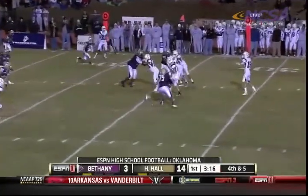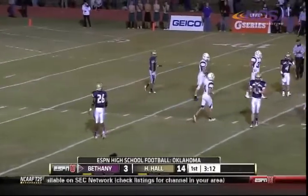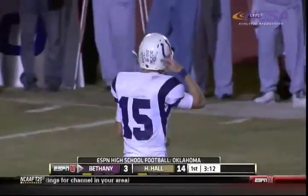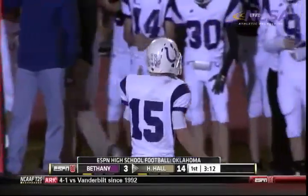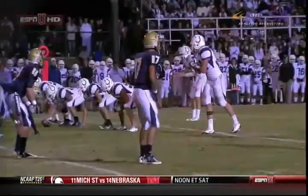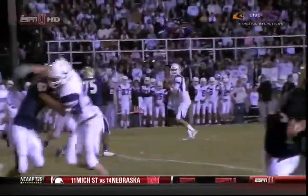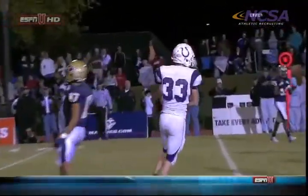On 4th and 5, Claiborne, and the pass is incomplete. It was over Colin Coffey through the hands of number 33, Blake Collins. Well, that was tough. They had the defensive front for Heritage Hall tired, worn out, and dragging. No pass rush there, but it was only a 3-man rush, so they're dropping 8 on a clear passing down. Not a lot of places to go with the football, intended for Blake Collins, number 33.